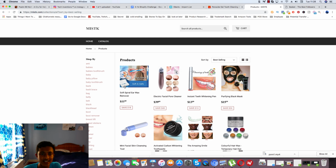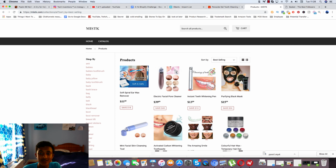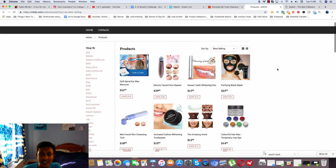So it looks like they're selling, so that's the second best top selling item. And okay, that's another good sign. That teeth whitening pen that we just installed here is also one of this store's best selling items. And then we have the soft ear wax remover, and I'm not sure about that item as well.